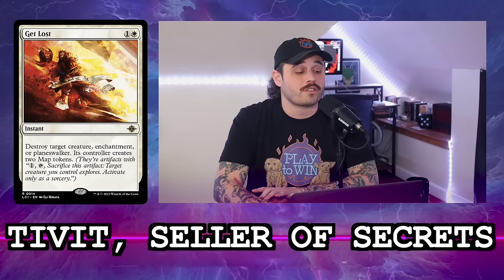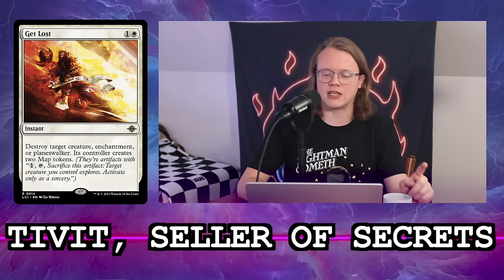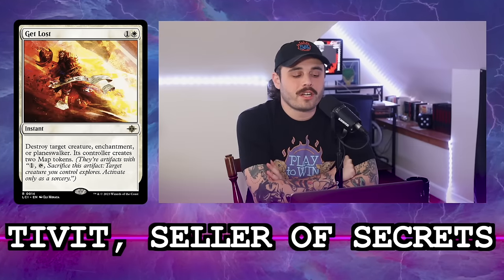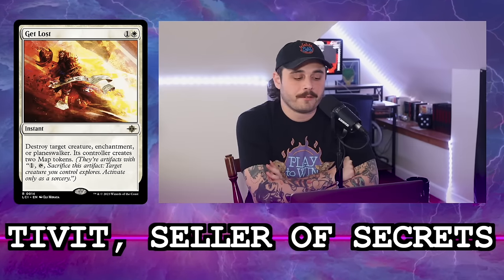Get Lost is an interesting one. That's the only card that is a standout to me, something I haven't really seen too much before. Maybe that's because it's very new. Yeah, a new one: destroy target creature, enchantment, or planeswalker. Its controller creates two Map tokens. No one knows what a Map is. Doesn't matter, I know what a Map is.